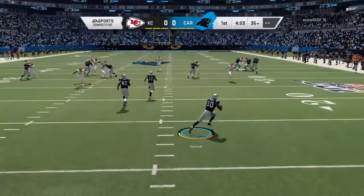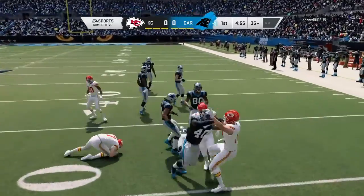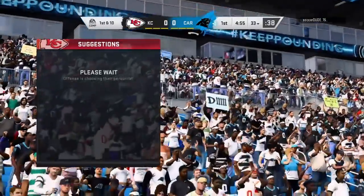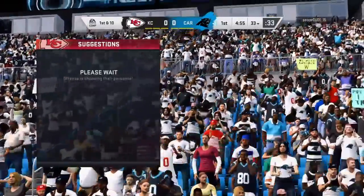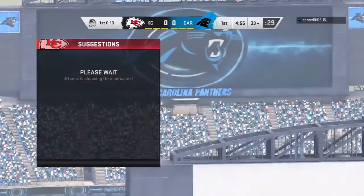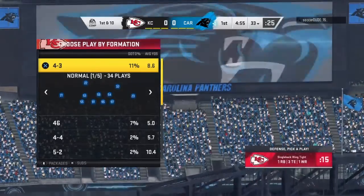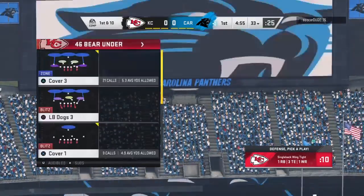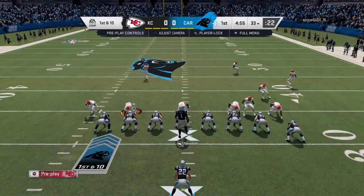This is fielded at the goal line. And a good effort on the return there. Gets them across the 30 to the 33-yard line. Panthers take over 1st and 10 at their own 33-yard line. So they'll come up 1st and 10 now from the 33.